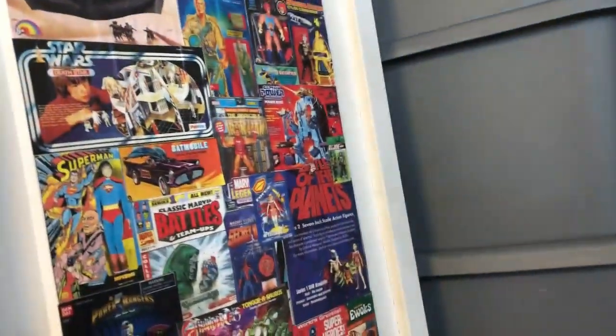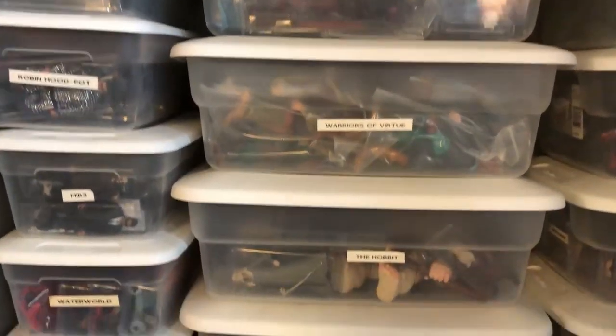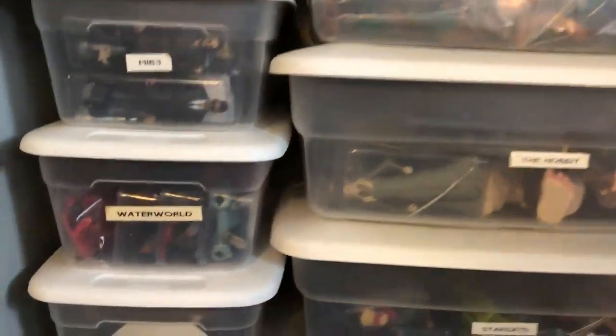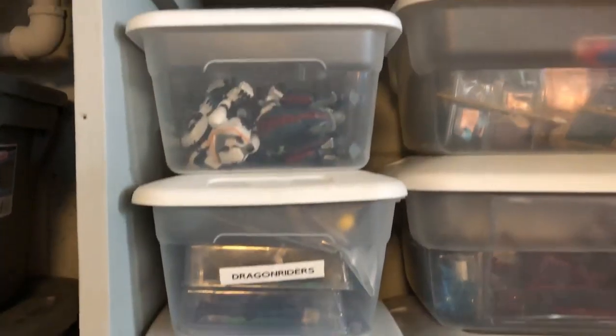So, this is again, sorry. All right, these are all like different collections labeled in there. Let's see if there's anything really interesting. I get into some weird stuff like Waterworld toys, Prince of Persia, Robin Hood, Dragon Riders, the stick.